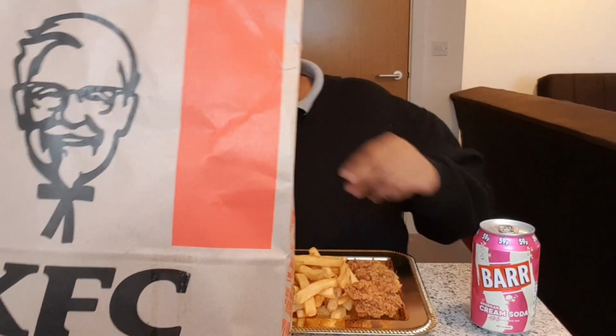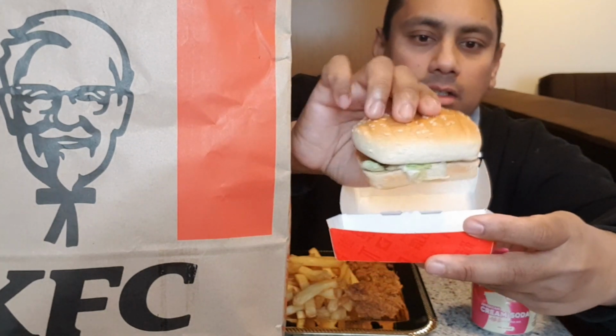And I have got a three piece chicken. These are the original recipe. Right, they gave me like two pieces of legs that I don't like and one normal piece. Oh, I just hate it. Right, I have got a mini chicken fillet burger. Just a standard, normal, mini fillet.